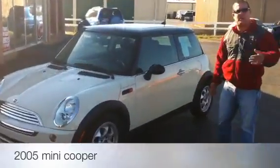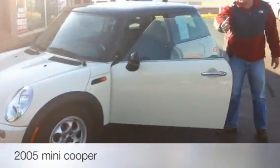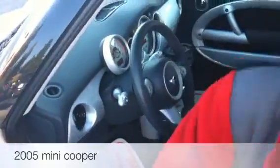It comes in on camera a little bit. We're going to show you a little bit more on the inside. Everything's good on the inside. Got the black leather seats in it. I started it up here, you can hear it running. Starts right up. Everything seems to be really good with it.